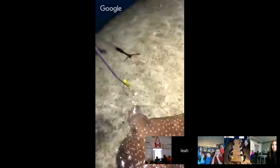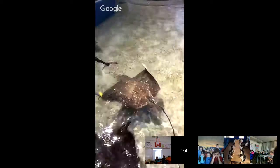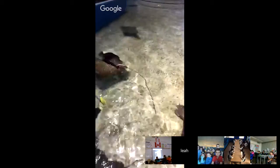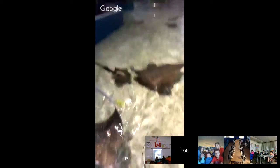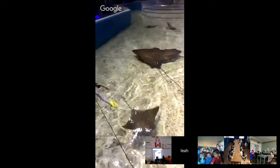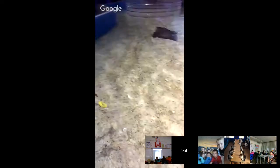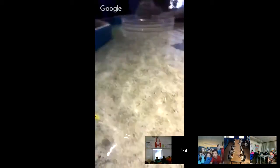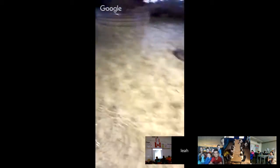Oh, gotcha. So the relationship between sharks and rays, it's all a balance, right? Sharks are generally your apex predators, and your rays are somewhere in the middle. If there are not enough sharks because people are killing them for finning, a lot of people take the fins for shark fin soup, then the ray population gets out of control, and they eat all the oysters and the invertebrates that we like to eat. And then there aren't enough of those. So it's all a balance.